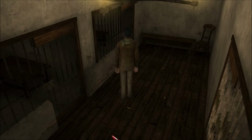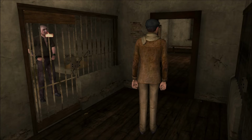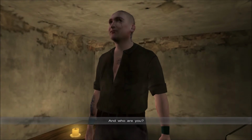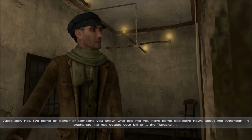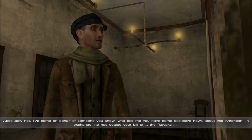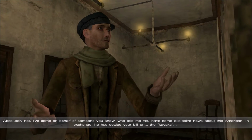And here he is! There's Squibby, everyone! We finally found Squibby. Hello, Squibs. And who are you? I've come to talk to you about Tumblety. So you're here to kill me, are you? Absolutely not. I've come on behalf of someone you know who told me you have some explosive news about this American. In exchange, he has settled your bill on the kayaks.